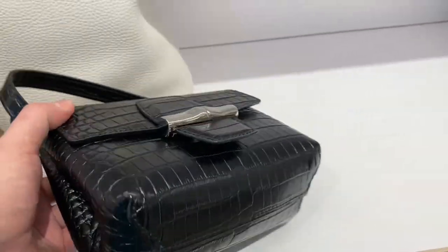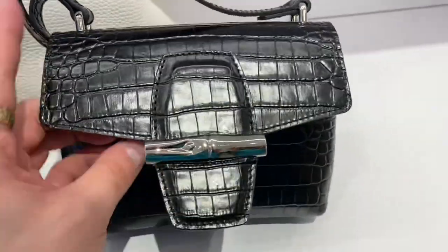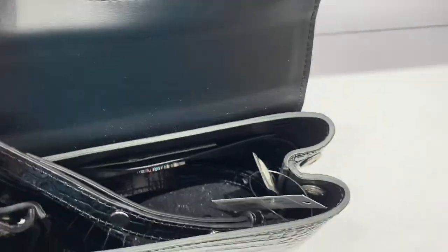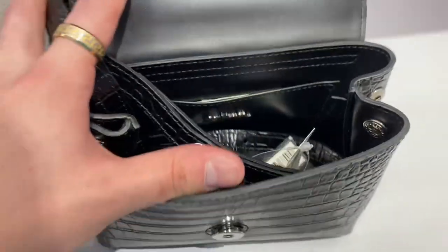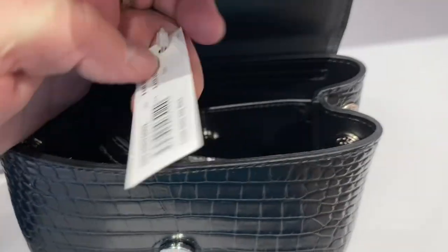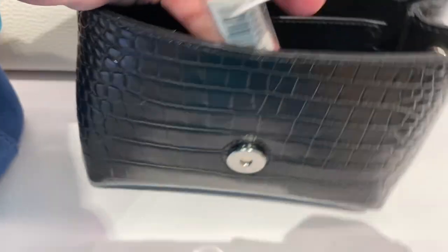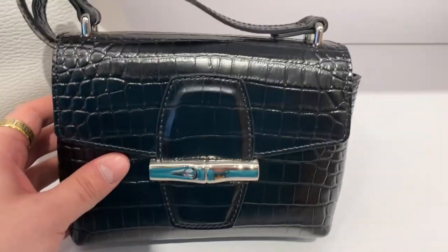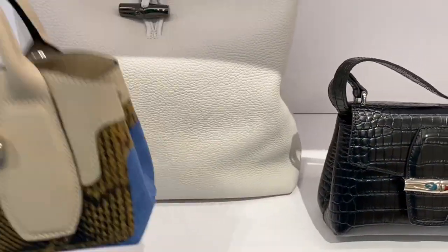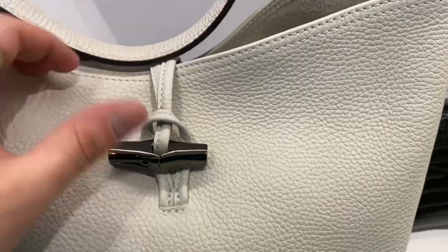And then we got this rosé little crossbody shoulder bag. Love the little snap there. Beautiful leather interior. Gorgeous, gorgeous bag. I love the black. The black looks sickening. $645, now $455. Not bad. $200 off. Honestly, if you can get to the Longchamp outlet, I highly recommend it.